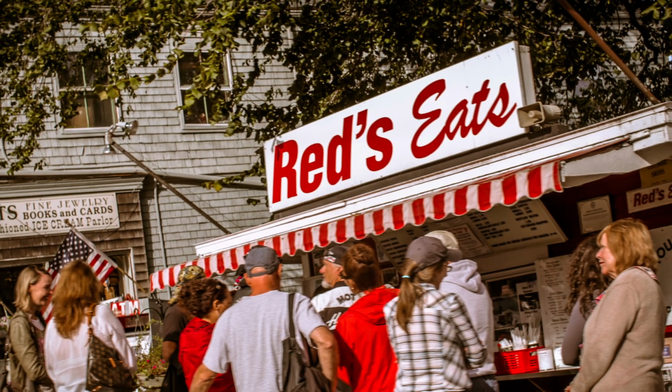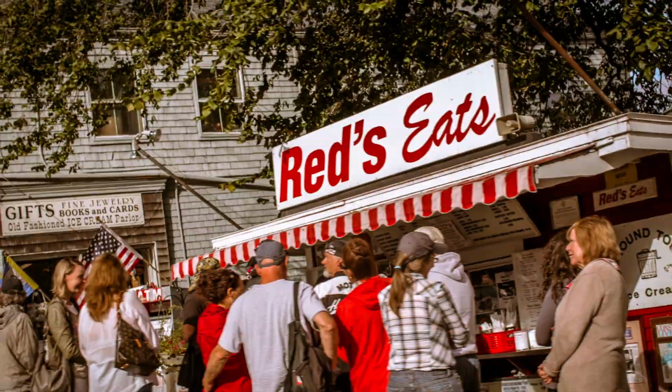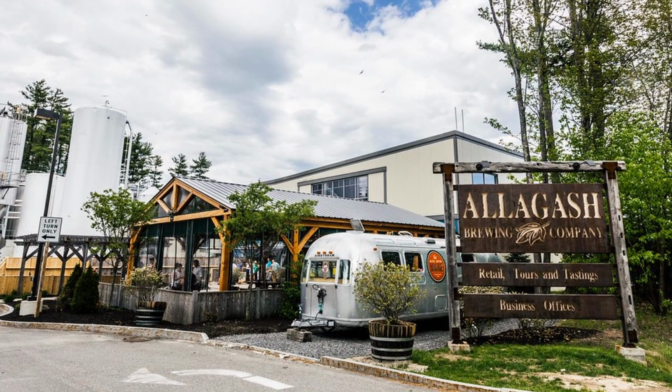Some great places to stop and eat, like historic places to stop and eat. There's Red's Eats in Wiscasset, which is right on Route 1. Allagash Brewing Company is in Portland. If you like antiquing, there are tons of great places to stop, littered all up and down Route 1. It's really great for that if you just like to go out and check out those types of places.